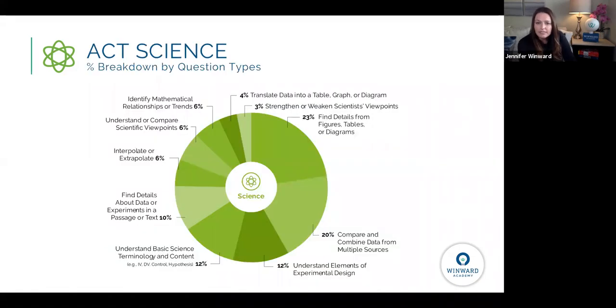Here's a breakdown of the types of questions that are asked in the ACT Science section. You'll notice basically what students have to do is read text, look at tables, look at figures, look at diagrams, and answer questions.